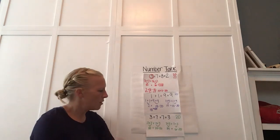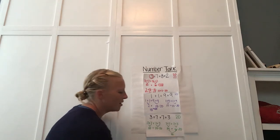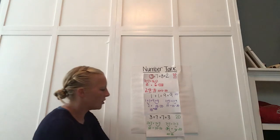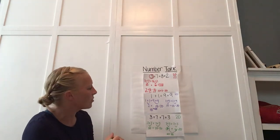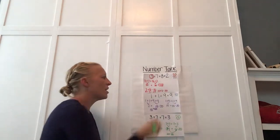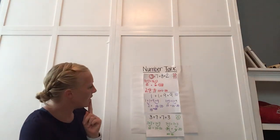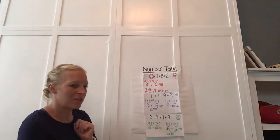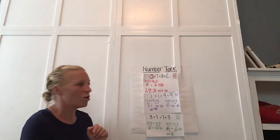Yes. 6 and 4. What does 6 and 4 make? 10. And then you have a 10 there. Absolutely. Those were both awesome ways to solve these problems. So we got 20 here, 20 here, and 20 here, but we solved them in different ways. Making a 10, making a 10, making a 10. What was the other way again, though? Those doubles, yes. Oh my goodness, friends.